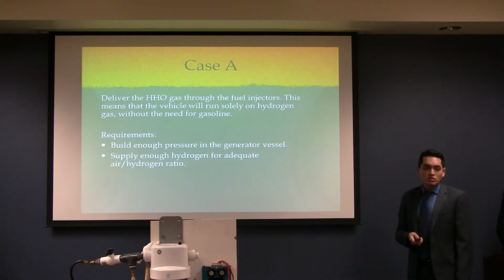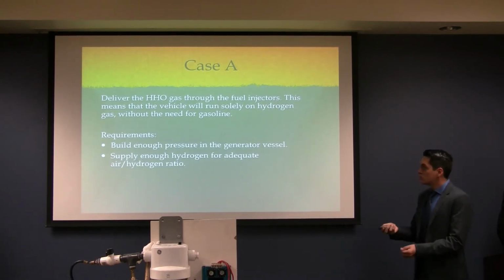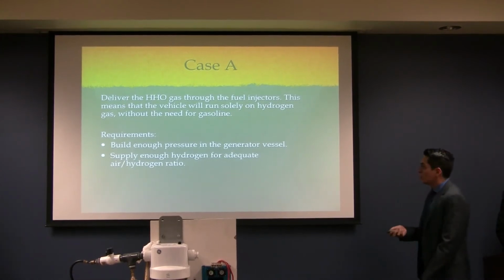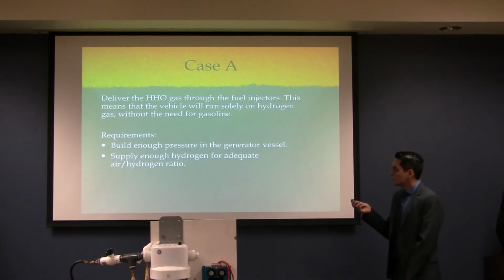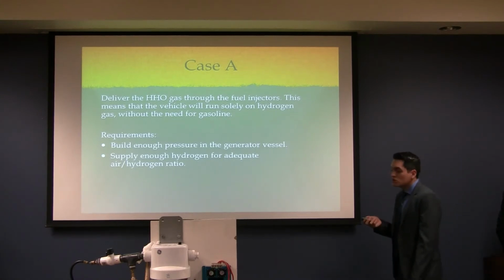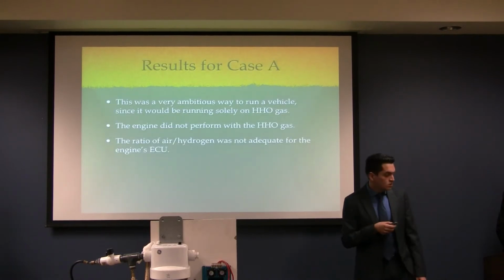During our research, we came across some people online who claim they can run their car pretty much only on an HHO generator, pretty much running it on water. We did this just to prove whether it worked or not. We are aware that it's a very ambitious attempt. The requirements for this are to have enough pressure and steady pressure going into the injectors, as well as an adequate air-to-fuel ratio into the chamber.